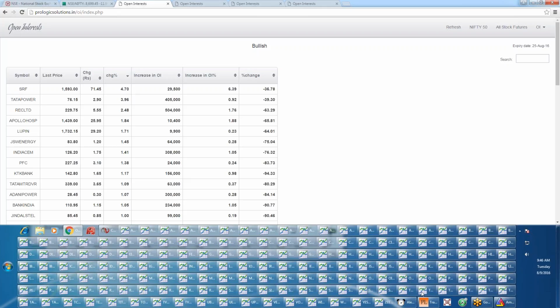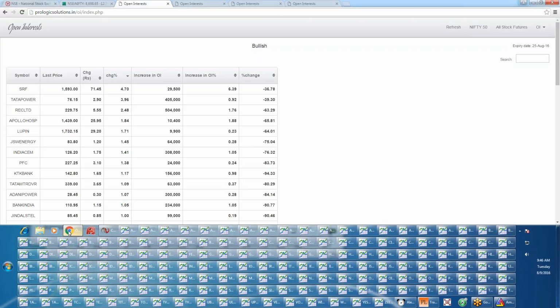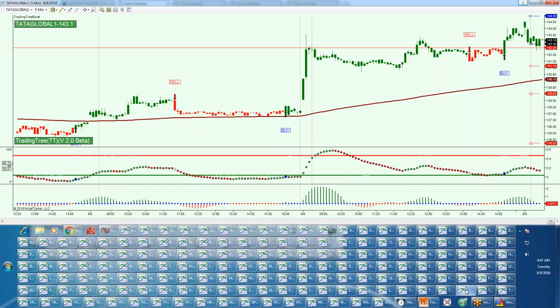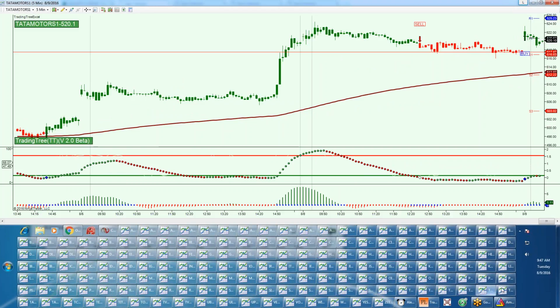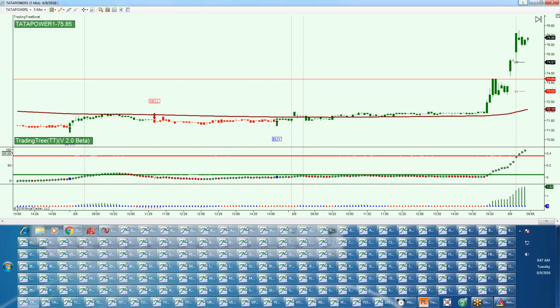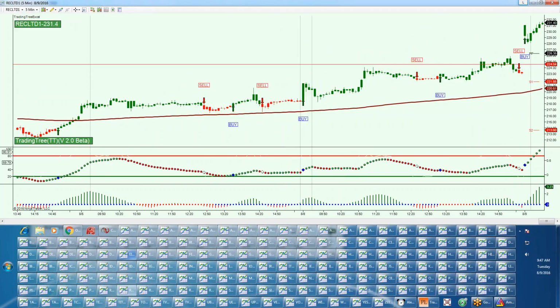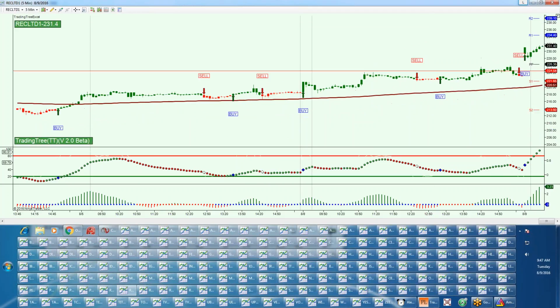So SRF is already up by 4.7%. Let me just pull the chart for you. So we have Tata Power and REC. So already REC, the buy entry is done. So let's just check the target for this. 234 will be a first target for REC.